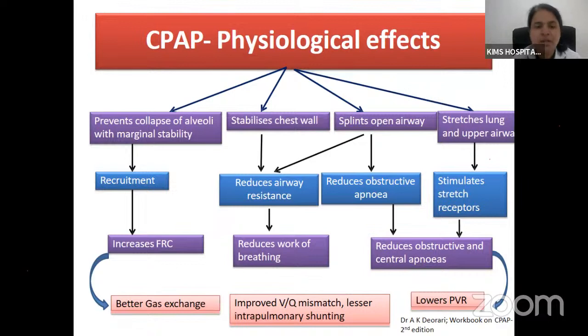So to summarize, CPAP helps in better recruitment of the lung, which increases the functional residual capacity, reduces airway resistance, and helps by mitigating the incidence of both central and obstructive apneas. By all these mechanisms, CPAP lowers the pulmonary vascular resistance and PPHN, improves the ventilation perfusion mismatch, and helps in better gas exchange by reducing the intrapulmonary shunting of blood.